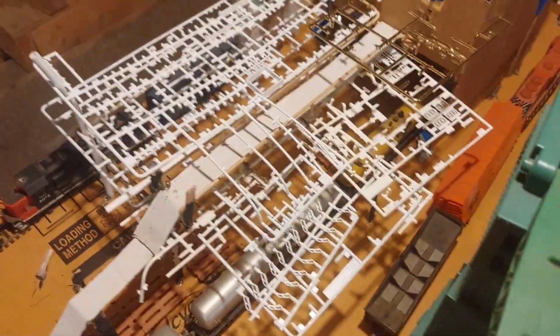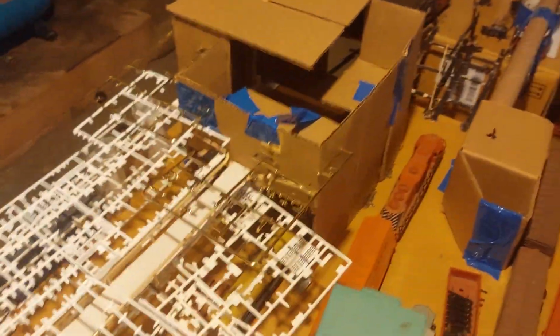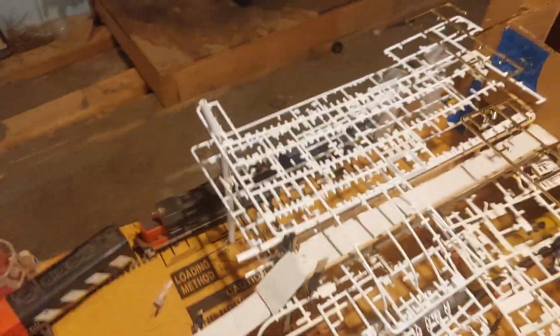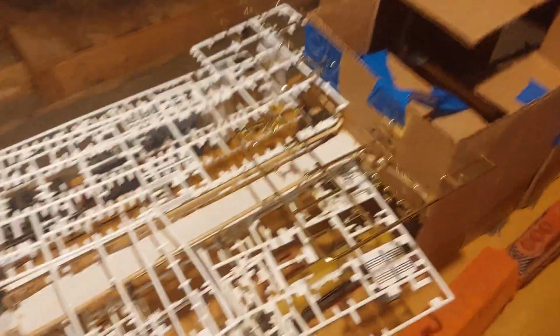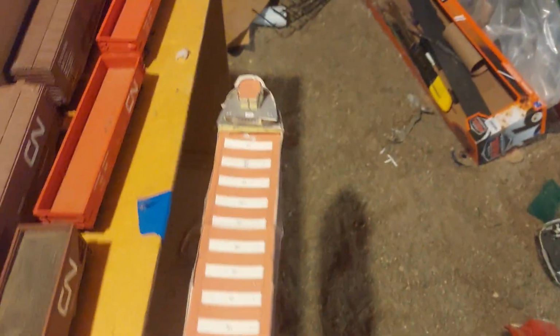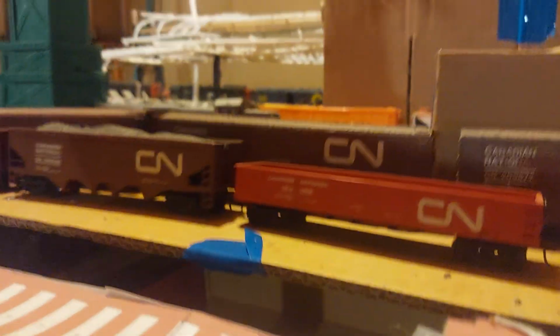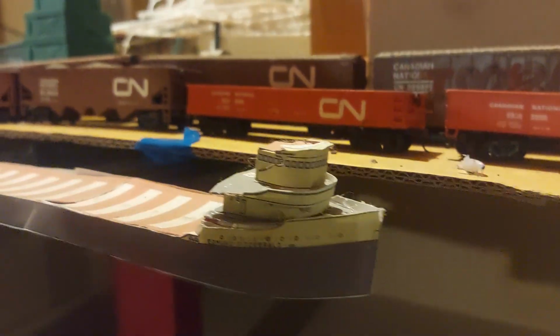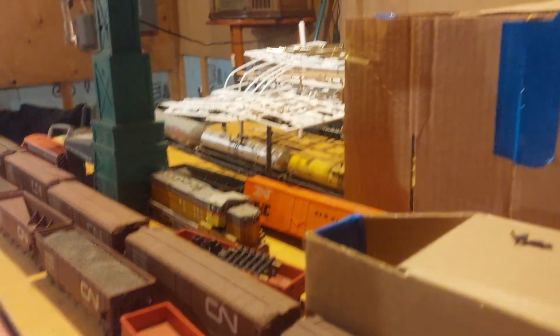Right here is an oil refinery I'm building. You can see all the pipes and everything, the tanker cars in there, a couple of locomotives parked back there, and some more here. Over here is a dock for loading and unloading of cargo. You see I got the model of my Edmund Fitzgerald here. So it's going to be both ships and trains, and maybe even planes, trains, and automobiles. That was a good movie.